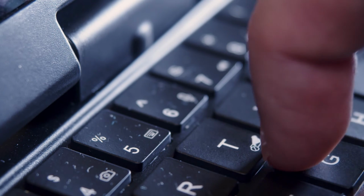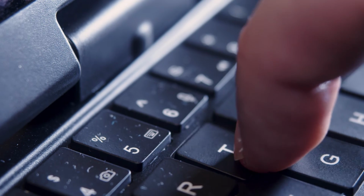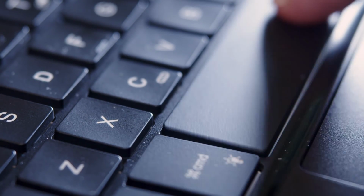The key travel is decent for this kind of accessory, but a huge annoyance is the keycaps are pretty wobbly and not stable, which doesn't instill confidence when typing and leads to a very mushy experience. The spacebar, on the other hand, is very solid and stable and even has a clear actuation point and auditory feedback, which makes me wish that all of the keys use the same switch or design.